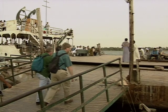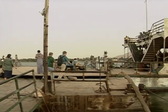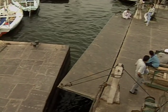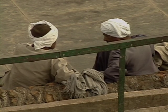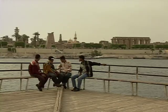While most sightseers opt for the modern tourist ferry, this morning we're riding deck class with the local commuters. It's rush hour for tourists and locals alike. These people are heading to work, and we're heading to the Valley of the Kings and the ancient tombs.